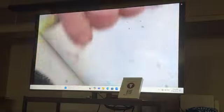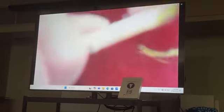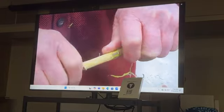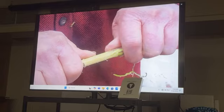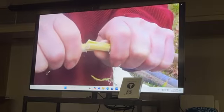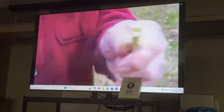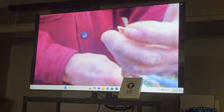And now I'm going to split it, if I can get up closer to the camera. And I want to split it from this notch to that notch. Like that. And then turn it and split it from this notch to that notch. Here we go. And then we're going to crack out this piece in between. Remember this part here. All right, and then that's where your arrowhead will go, right in there.